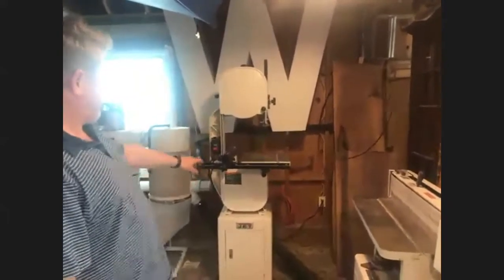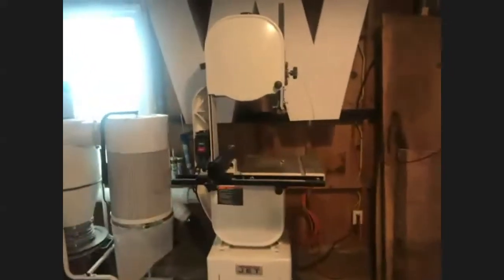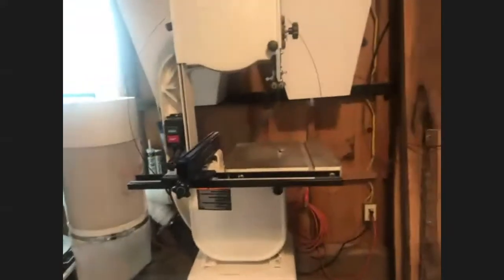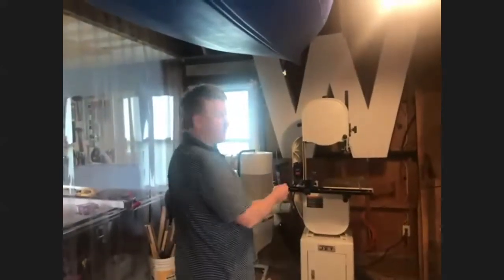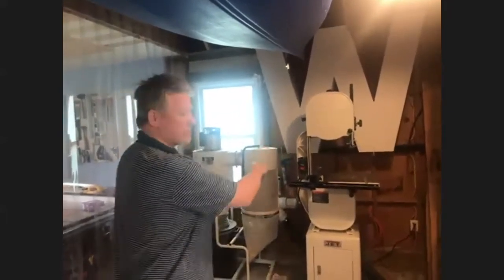But then we've got the Jet bandsaw. Again, I use that quite heavily. Particularly, it's nice when you can round up a piece before you put it on the lathe. I mean, the lathe will round a square piece of wood fairly brutally, but it saves tools and time by being able to use the bandsaw to round it.